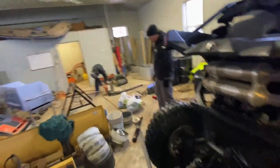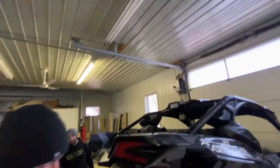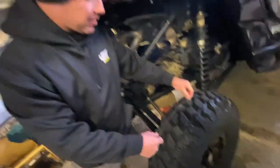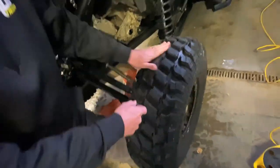Guys, the tire's dry already. The tire is dry and hot. Grab me one of those rolls of tape. Let's test her and see if she sticks. So what do you want? Tape some to the muffler, maybe around the suspension. Oh, it's nice, see? And warm.